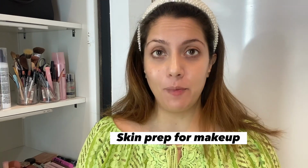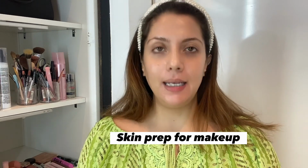The first thing I want to get into is pre-makeup skincare, yeah, skin prep for makeup, which, as many other things, people have just overcomplicated on the internet. What is pre-makeup skincare? Well, pre-makeup skincare or skin prep is literally nothing but your regular skincare routine that you will do before you apply makeup.